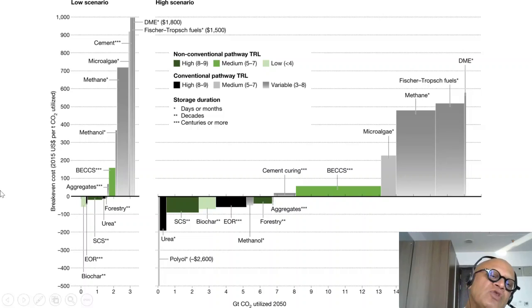So just to look at the scenarios where you can look at the break-even costs in 2015 US dollars per ton of CO2 utilized in this manner. Where there are negative numbers, it means they are already profitable and don't need additional incentives. But there are obviously lots which are positive, which means they have a break-even cost of like $1,000 per ton of CO2 used for cement production. This is the Fischer-Tropsch fuels, the process that we talked about: methane, microalgae, methanol, BECCS, aggregates, and various other options here, like biochar, enhanced oil recovery, methanol, BECCS here, and so on.